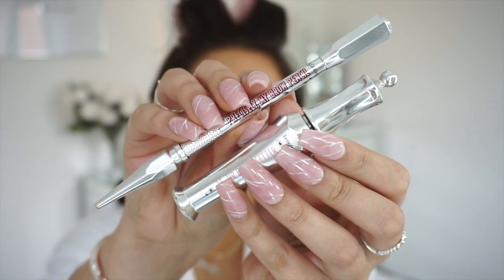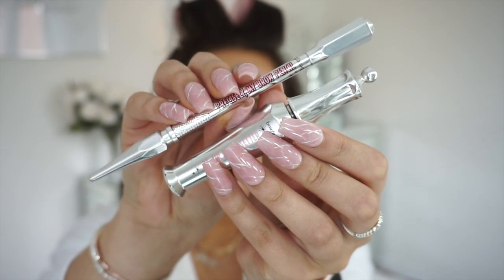For my brows, I feel like they haven't really changed. I use the Benefit Precise My Brow Pencil in the shade 5, and then I use the 24-hour brow setter. This will set your brows in place, it's so good. And then sometimes I like to use the Iconic London Brow Silk. This is basically like a wax for your brows, which looks like this, and then it also comes with a brush which looks like a toothbrush.